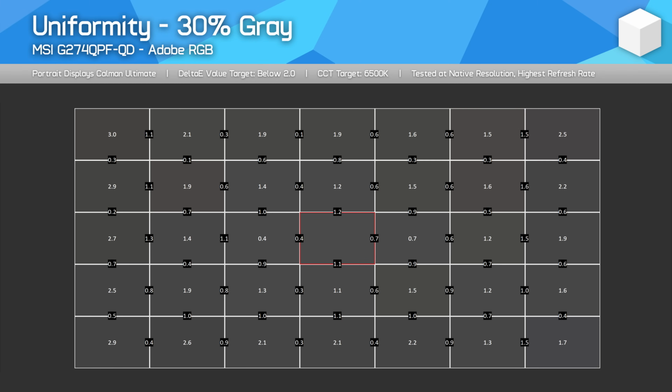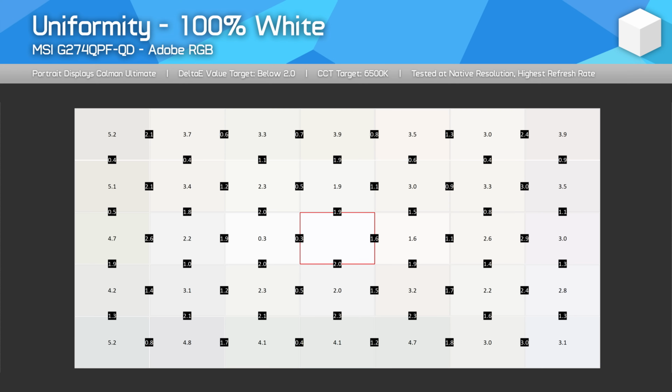Viewing angles are good, no complaints there. Uniformity was not amazing though. I didn't have any huge issues with IPS glow, but brightness uniformity was average at best. Probably a bit below average for a gaming monitor these days. Usable for sure, and uniformity can be unit dependent, so your mileage may vary.